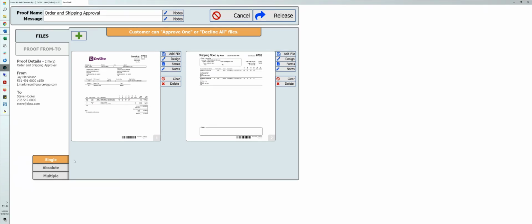Now, there's different kinds of approvals. I'm going to talk to you about them, and we're going to do a couple in our examples today. A single approval means that they're only going to pick one of the items that I present to them. Well, that's not what I want in this case because I want Steve to look at each one of these and make a decision. An absolute approval means he's going to select everything. In other words, he's going to select either everything or nothing. So if I present five different things to him, he's going to accept all five or accept zero. Multiple allows him to accept or decline every single item that's in the approval.